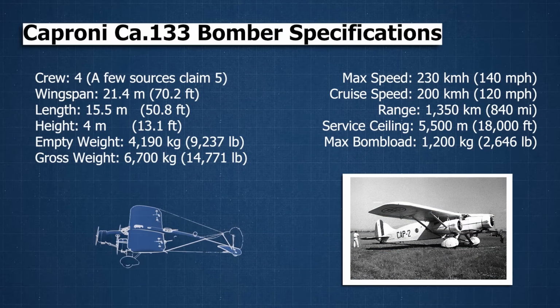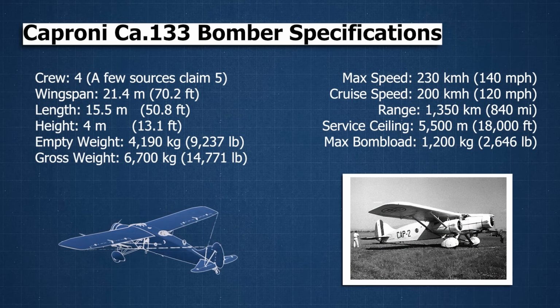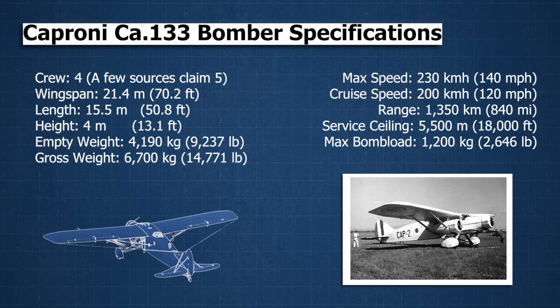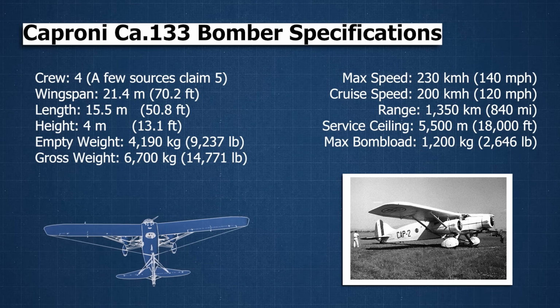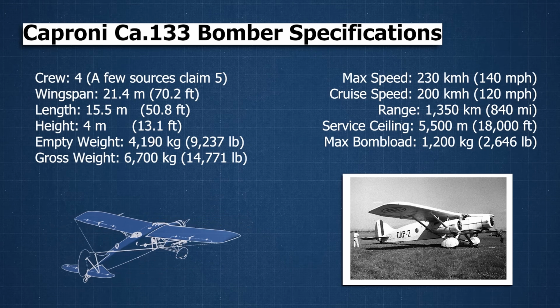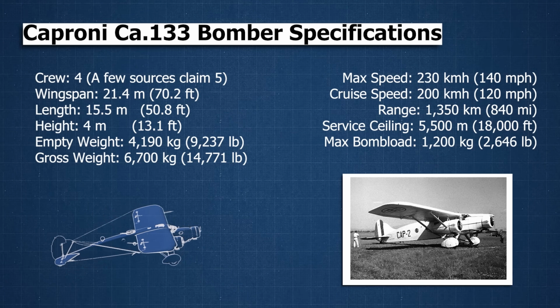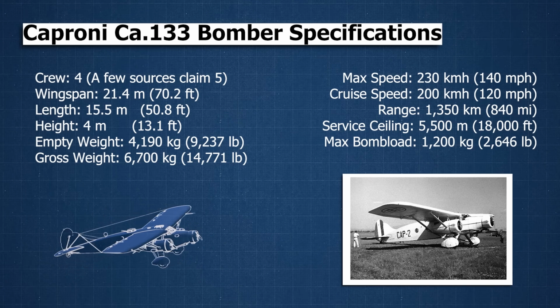The initial version, the Ca.133 bomber, usually had a crew of 4, a pilot, a co-pilot/navigator, a radio operator, and a defensive gunner. It could carry up to 1,200 kilograms of bombs, which were stored in a mix of internal and external configurations.